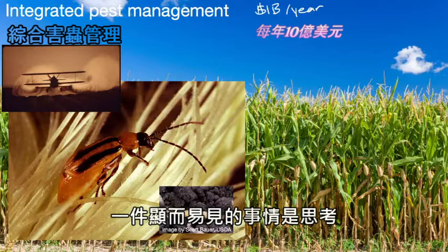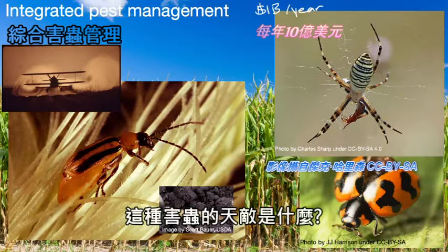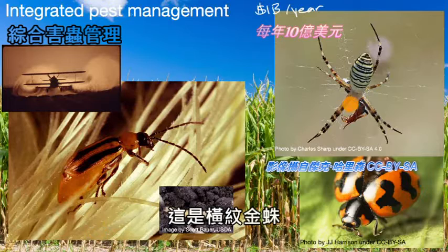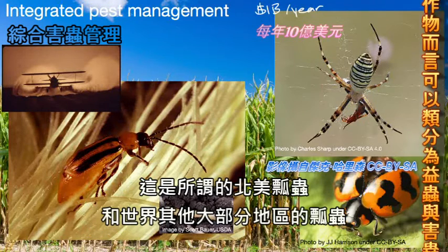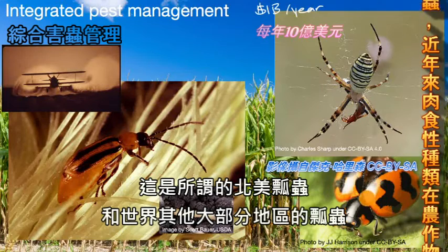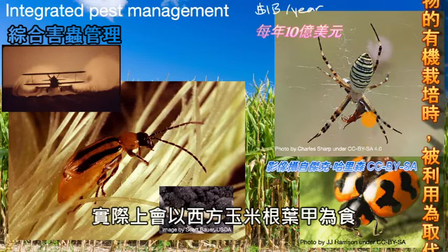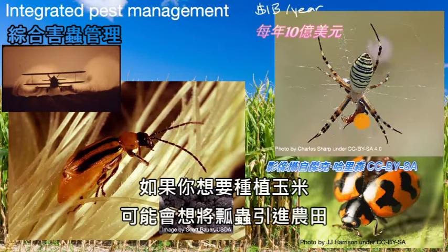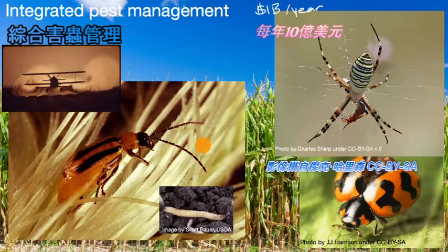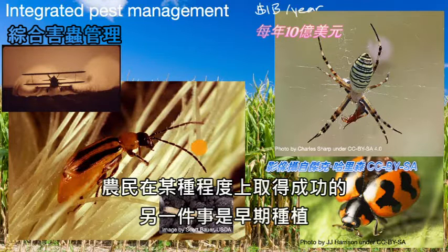Well, one obvious thing is to think about, well, what are the predators of that pest? And this is the wasp spider, and this is what's known as a ladybug in North America and a ladybird in much of the rest of the world. And they will actually feed on the Western corn rootworm. So you might want to introduce this onto your farm if you're trying to grow that corn. Another thing that farmers have done to some degree of success is early planting.